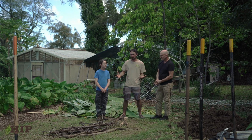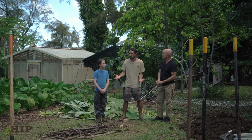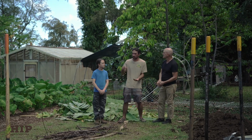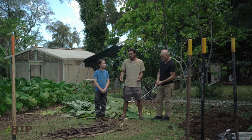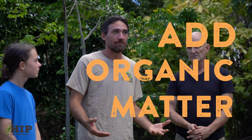A lot of people might be working with degraded soils. I mean, this land had sugarcane on it at one point and was bulldozed. All the topsoil was bulldozed into the gulches, and so we lost that top soil layer that had all the microbes in it. And so when we're building compost, it's pretty simple. If you want to improve soil fertility, add organic matter. Pretty much no matter what, we're going to be increasing organic matter into the system.